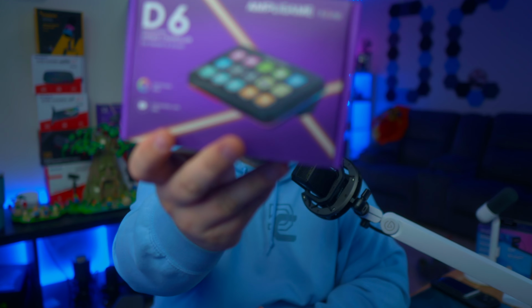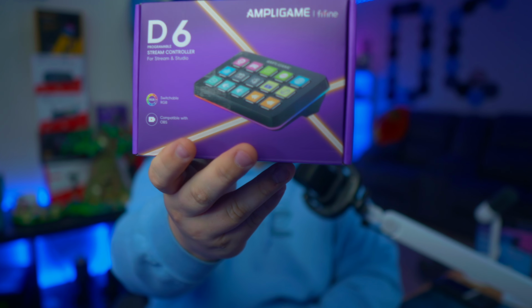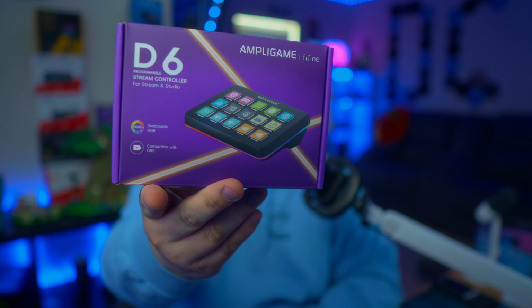If you're on a small budget, the Fifine D6 controller is pretty popular on vertical platforms right now. I've already reviewed it on this channel, and I said that the quality of the buttons and the actual visuals of the buttons were on par with the Stream Deck Plus. Their software has continued to get updated, and they're adding a whole bunch of stuff that you can do with it. Is it Elgato software?